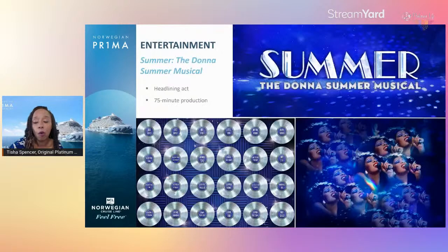So you know what though? While we're on the ship, we've done everything. We've been running around all day. We've been having fun. But guess what's happening now? It's nighttime.